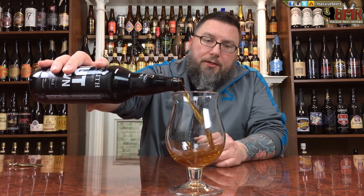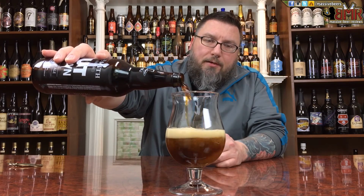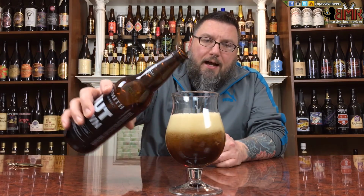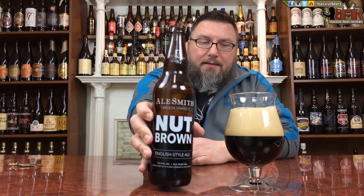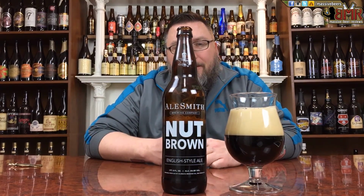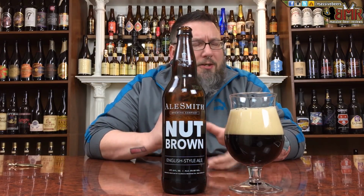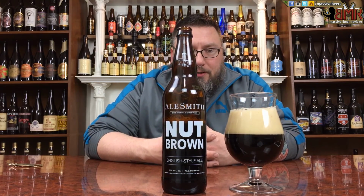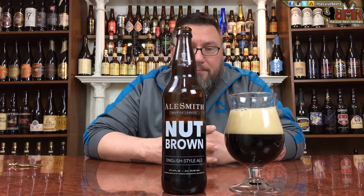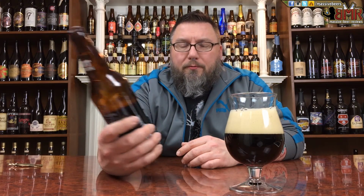I like this label. Not that it's really artistic, but if you look at it, it's just screen printed basicness, and I'm a big fan of basicness. As far as the beer goes, you can smell the actual nut, like a nut almost toffee thing coming from the glass. It's pretty strong for a 5% beer. It's pretty encouraging, I guess you'd say.